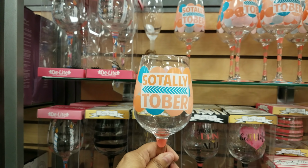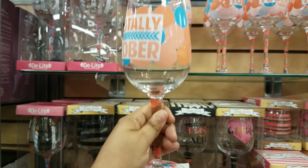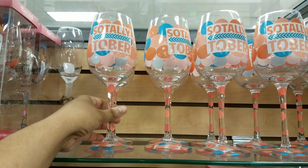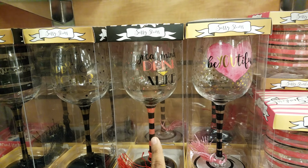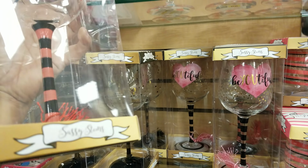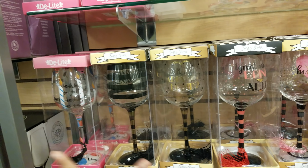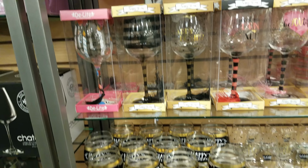What does this one say? Totally sober. Totally. Tober. They're not. It's going to be $5. That's funny. That's right, Ossifer. This one says, beautiful, great mind, drink alike. Let's see how much some of these are here. Oh, at the bottom, $8. So I'm guessing they're all going to be $8. I noticed at Stein Mart, all the prices are the same no matter what design.